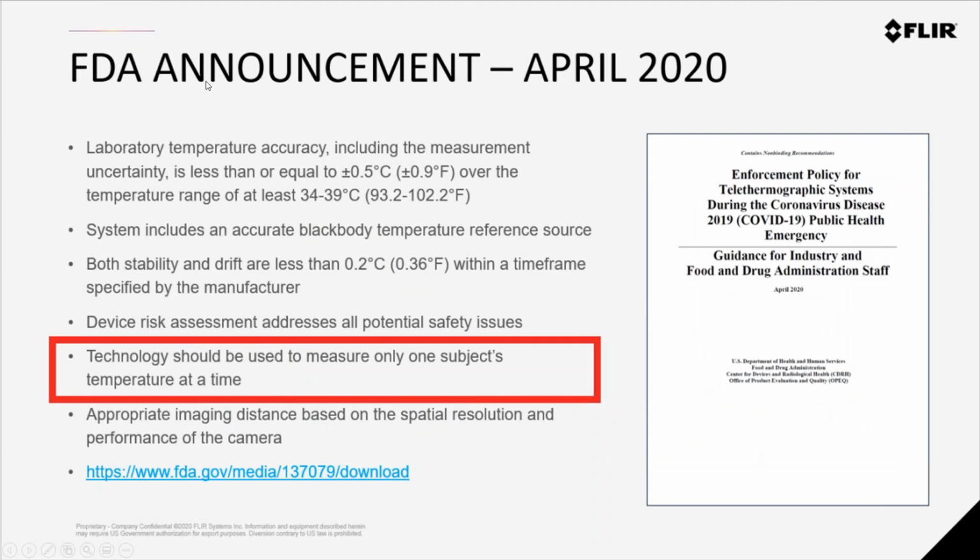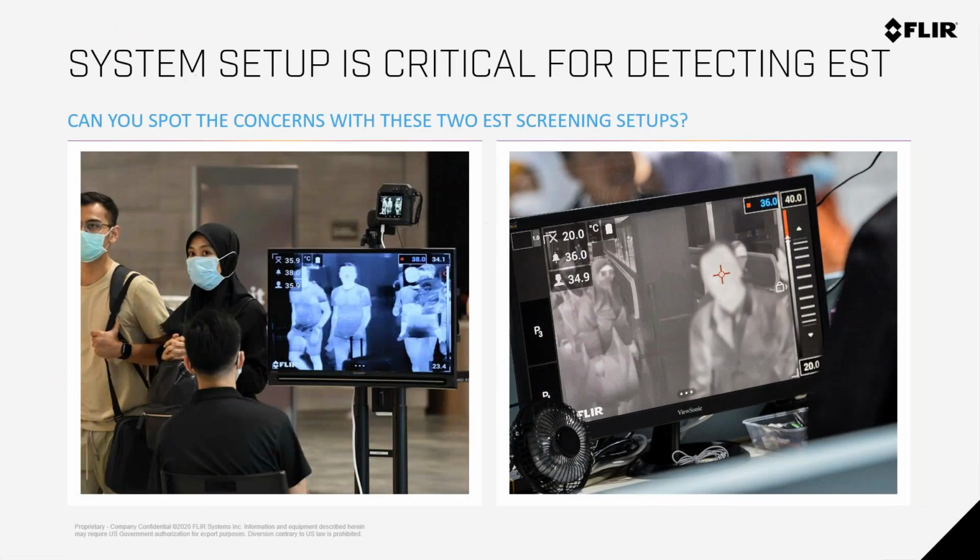When you're doing these tests, the FDA, similar to the ISO standards, is saying that when you're using this technology, the system should be set up one camera, one person at a time. You might see some manufacturers promoting that they can screen 5 people at a time or 10 people at a time, or that you don't have to pause. Just be careful. You're not going to get the best results when you do tests like that. Ultimately, if you're spending thousands of dollars on cameras, it's important that you're using them in the right way, because the system setup is critical. The camera is only going to get you so far.